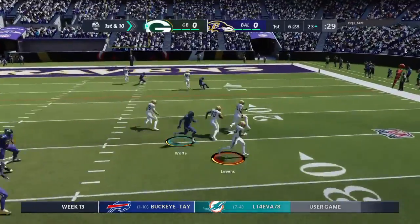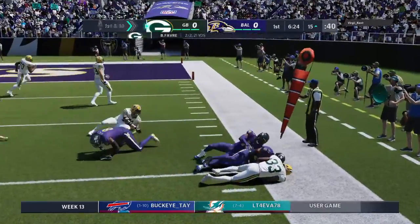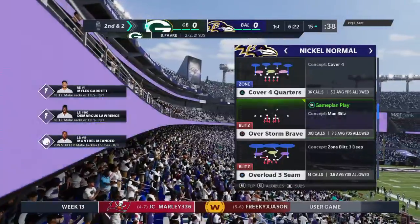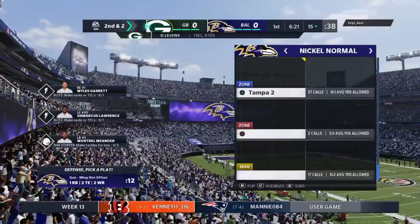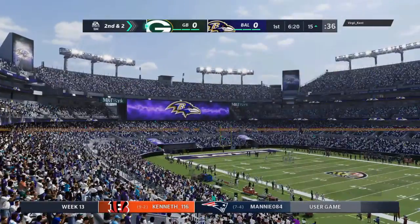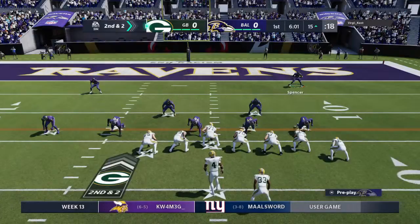Back to throw here. Now they set up the screen. That's complete. It'll be a gain of 8 yards, and it's a 2nd down. For a second there, I thought that might break big. Screen pass. Looked like it was coming together. Looked like there was an opening. Still, ended up with a solid gain.